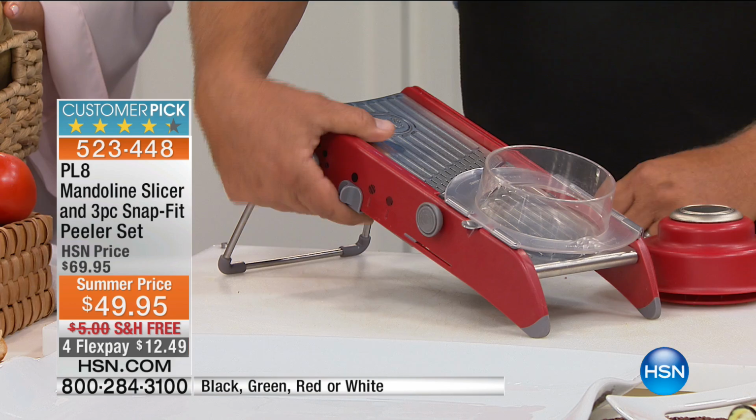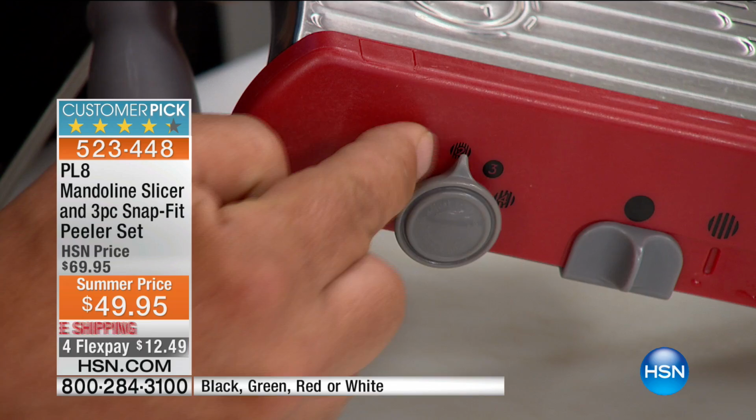But the way this works, you've got five different settings on the side here. A little knob, you just pull the knob out and turn it, and there are little pictures that tell you exactly the thickness.